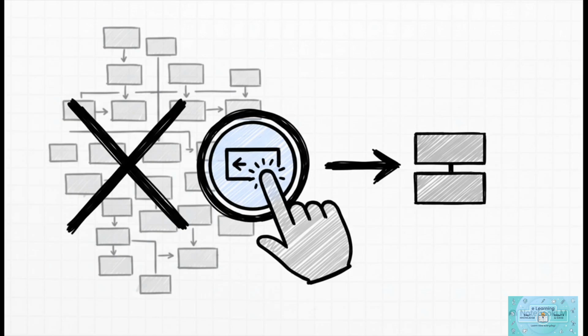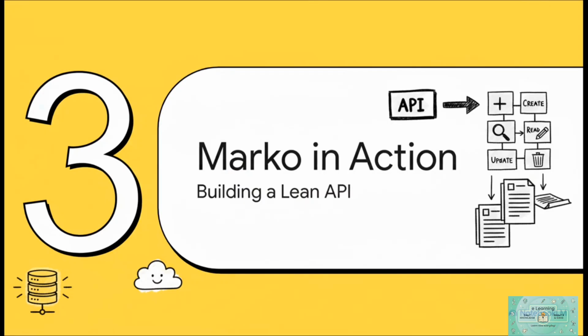No complex installers, no configuration wizards to click through, just one line. Okay, so the theory sounds great, but talk is cheap, right? Let's actually see how this all works in the real world. We're going to walk through a very simple CRUD API for blog posts built with Marko to see just how lean this thing really is.